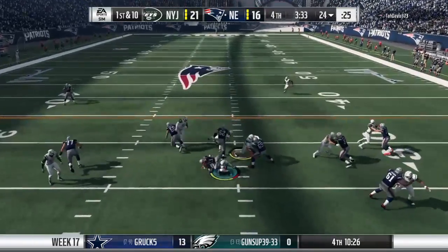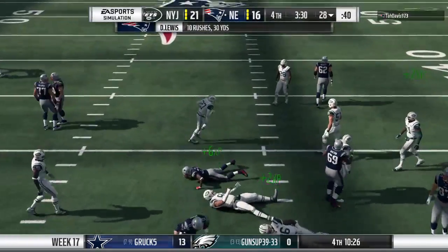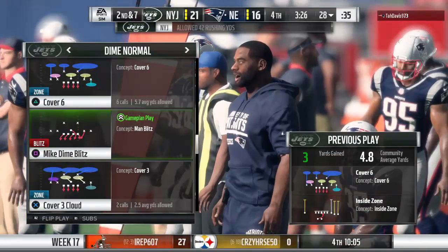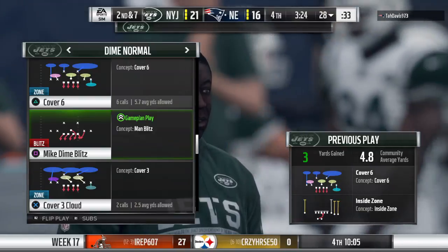They'll start off with a give to Lewis. And not a whole lot doing there as he'll get it up to about the 28-yard line. Give him 3 on first down. It'll set up a 2nd and 7.